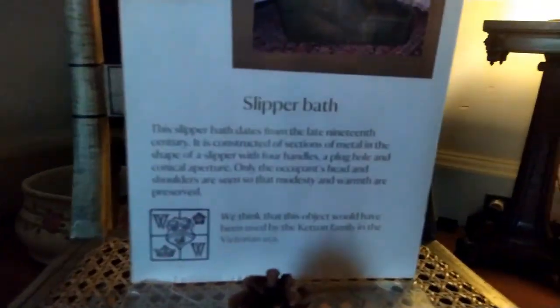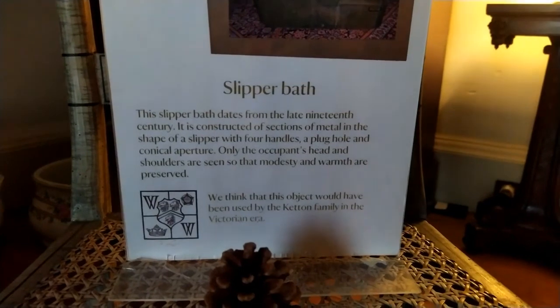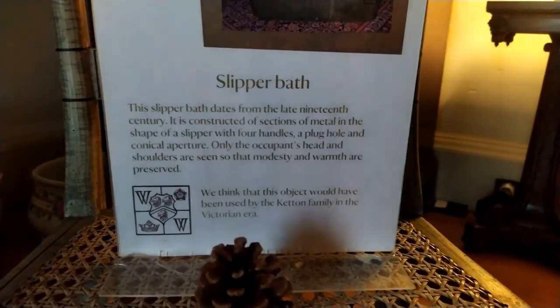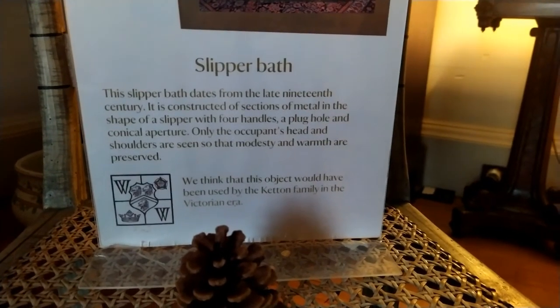From the late 19th century, it's constructed of sections of metal in the shape of a slipper with four handles and a hole for the head and shoulders, since the modesty and warm up.